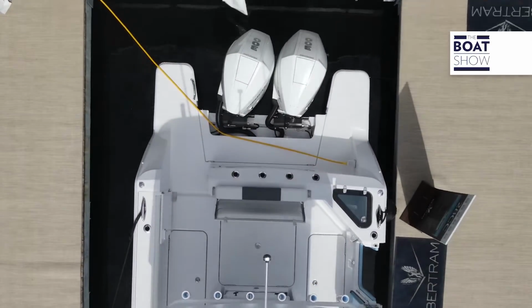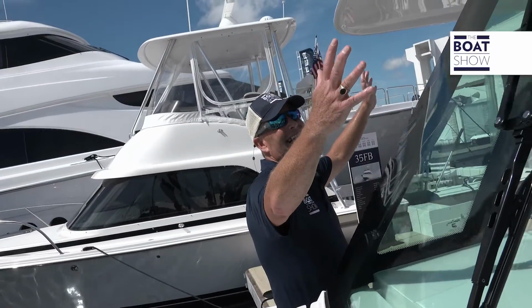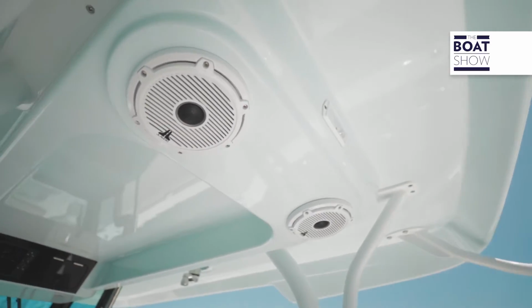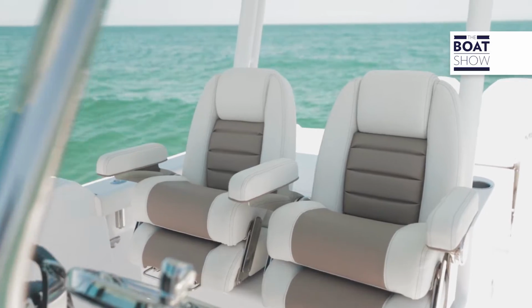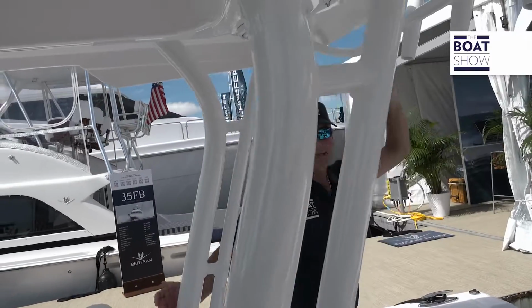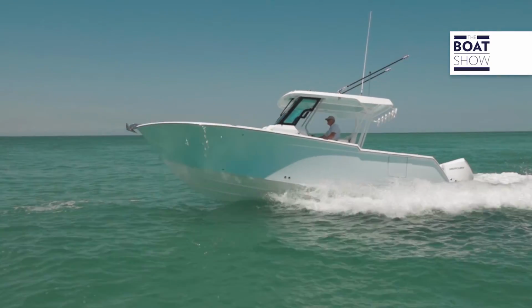What you're going to notice about this beautiful vessel, oversized head up here. This canopy is incredible. There's rod holders wherever you look, grab rails for safety, and a rocket launcher on the back. Well done, BERTRAM.